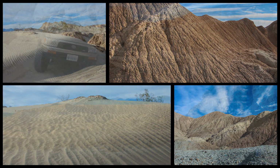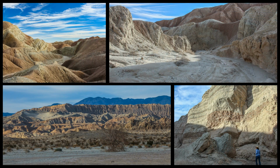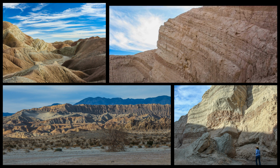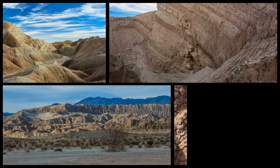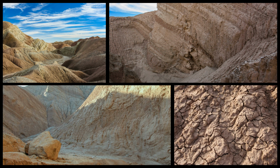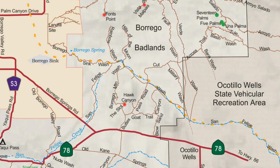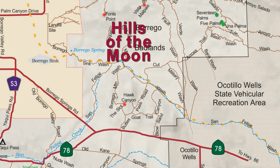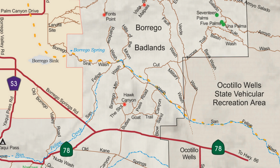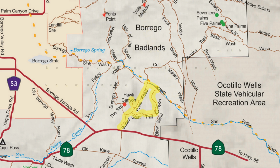A visit to Hills of the Moon can easily be taken in as a side trip along our Borrego Mountain loop trip. You will definitely need a high clearance vehicle, and four-wheel drive is highly recommended. This is how you get to the start of Hills of the Moon, which follows the route of our Borrego Mountain loop trip.